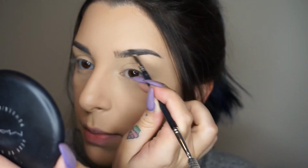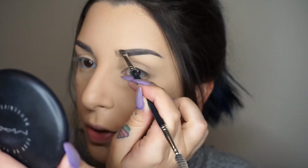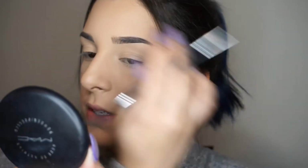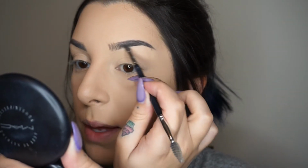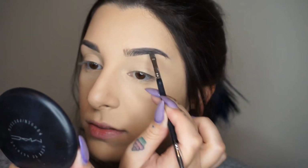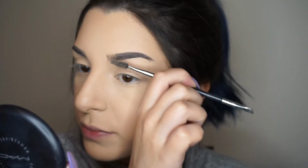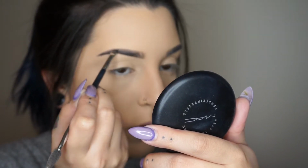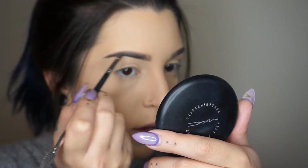Just fill your eyebrows in however you normally would. Again, we're trying to keep this a really simple, easy makeup look, so maybe just don't try anything new with your eyebrows on that day, you know? After this, I'll go in with some Shape Tape to kind of clean them up.